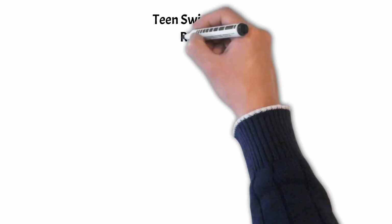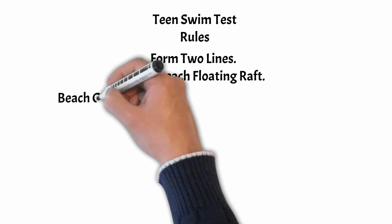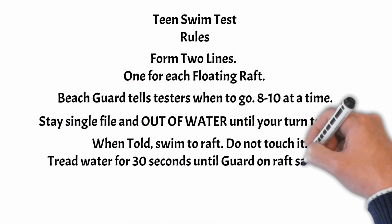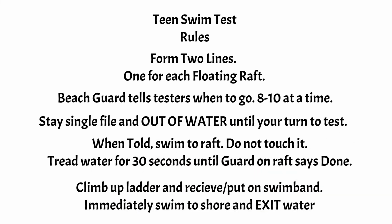Here's a list of the teen swim test rules. Pretty easy stuff, nothing too complicated. All they got to do is swim out there, don't touch the raft, tread water for 30 seconds, and then get out when the lifeguard tells them to. And then swim back to shore as quickly as possible after they got the wristband. Like I said, pretty easy stuff.